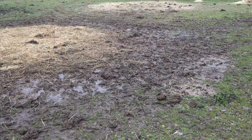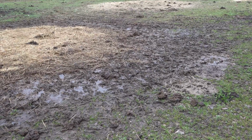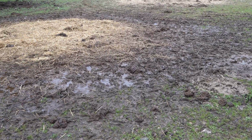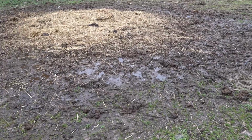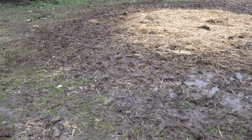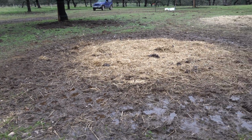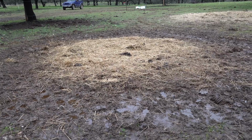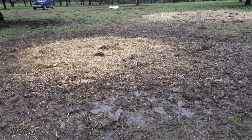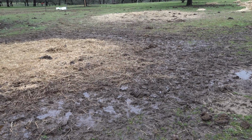Okay. From the heavier rain we do have some standing water here, which to me is an indication that plants are missing. But then of course this is also the result of the animals bale grazing around the bale that was sitting here. There is no seed in there, and that will then change for the future.